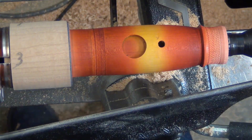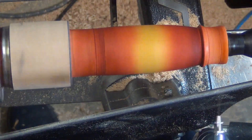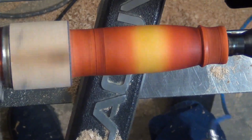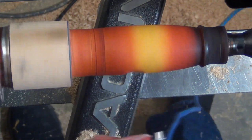With the black, I'm not going to spray very much. Just a little bit of a shadow line here. A little bit of a shadow line at the top.